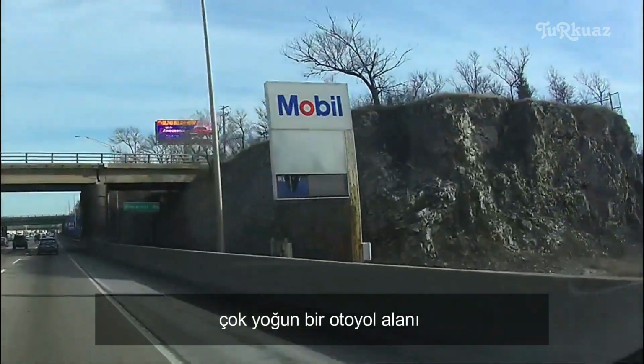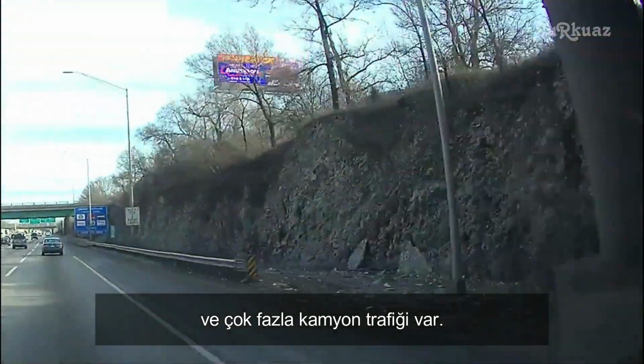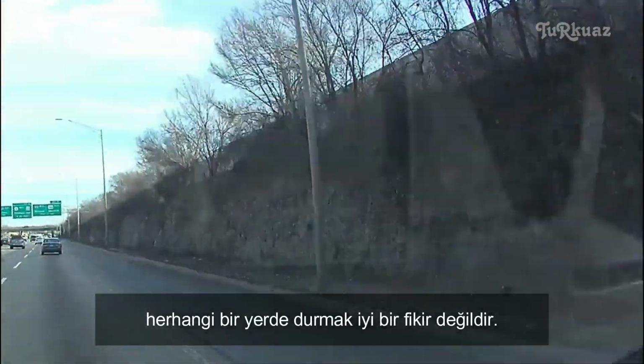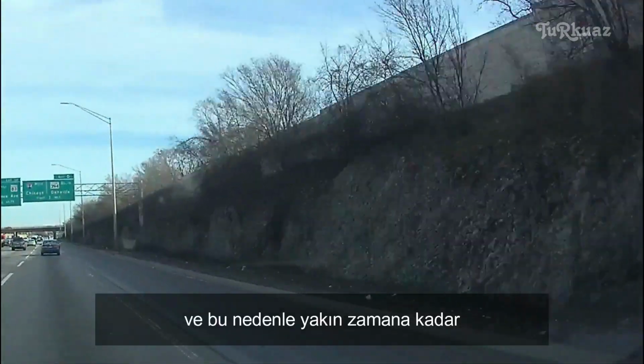294 is a very busy stretch of highway and has a lot of truck traffic. It's not a good idea to stop anywhere along the shoulder to peer into the quarry, and because of that, I've never explored it until recently.